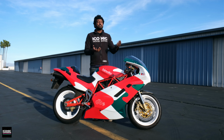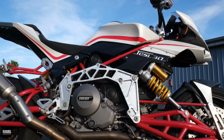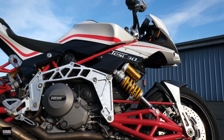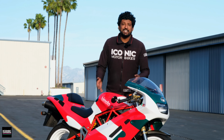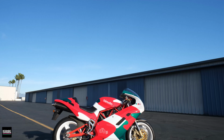I think a lot of you know that my personal daily commuter is actually a Bimota Tesi 3D, which uses a Ducati engine, and that's one of the things that it shares with this beauty right in front of me. This is a 1994 Bimota, I should say, DB2.